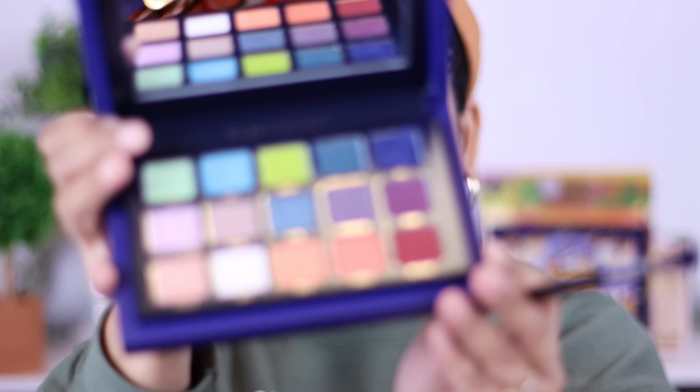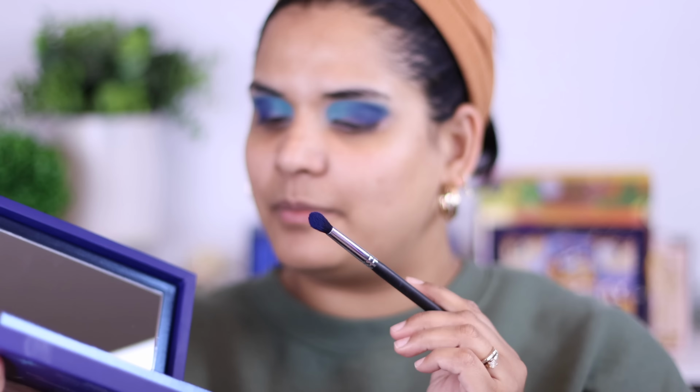This blue shade is a little bit powdery, so just be careful. Make sure you're tapping off the brush. But other than that, it's not an issue. I just want to give you guys the heads up to tap off your brush so you don't end up with a ton of fallout on your face, especially if you like to do your eyes after you do your foundation, you know?